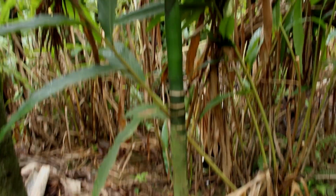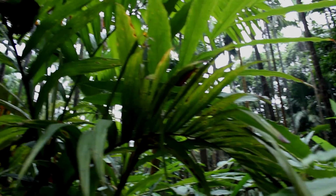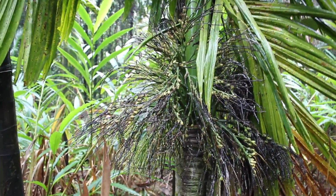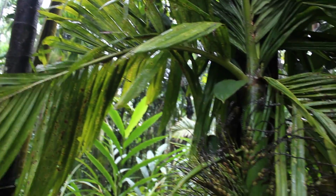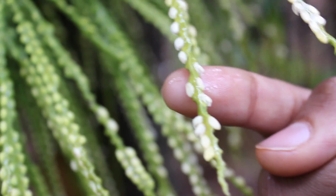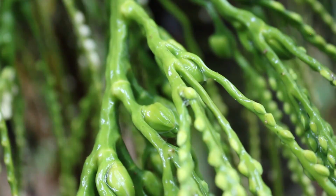Now let's look at the Areca Nut tree. The leaves look like this. These are a bit similar to the coconut leaves. Now let's see the flowers of it. This is the male flower. And what you see here is the female flower, yet to become a flower.